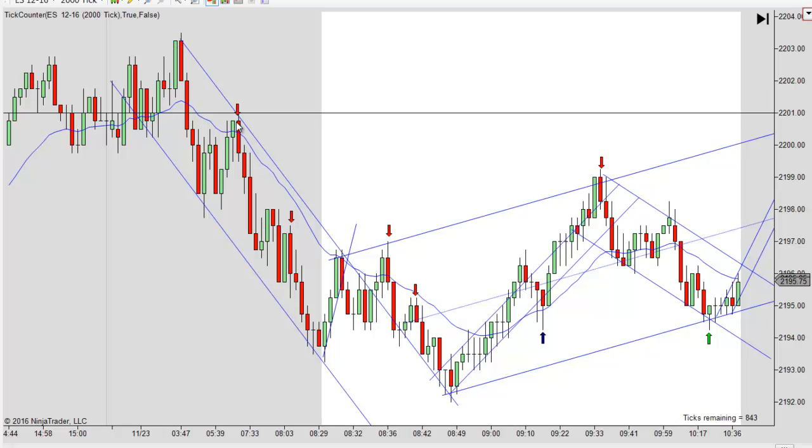We get 2 legs up, and you get this big bearish bar on a second entry short. It's a failed second entry long as well. Just go short right there. And if you got that one trade, you could have a runner all the way down.